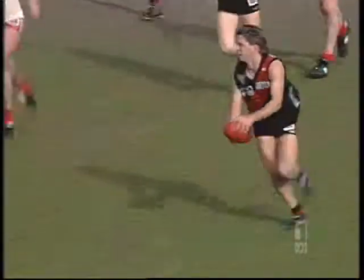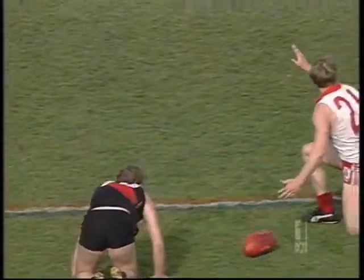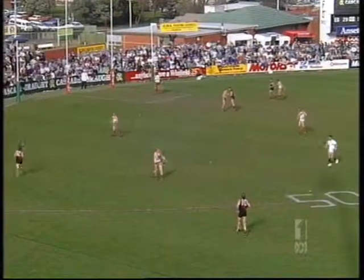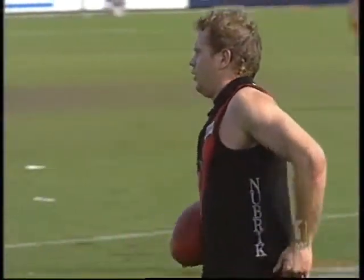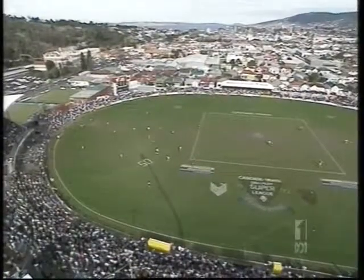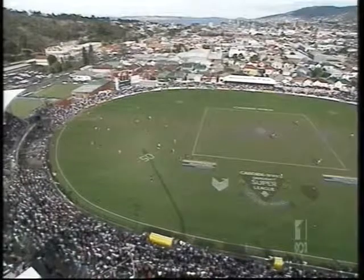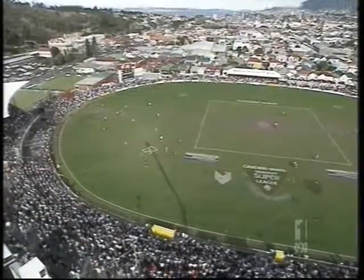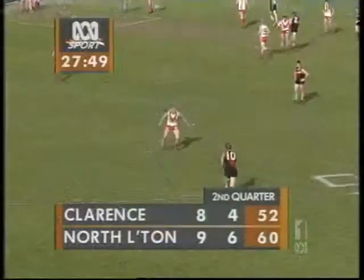And we welcome our viewers to Southern Tasmania with the news that 8 points the difference here. And North Launceston are in front. They were 5 goals in front. Welcome our viewers to the south with the news that there is only 8 points in what's been a very, very exciting grand final, and North Launceston in front by that margin, but Clarence have pegged them back.